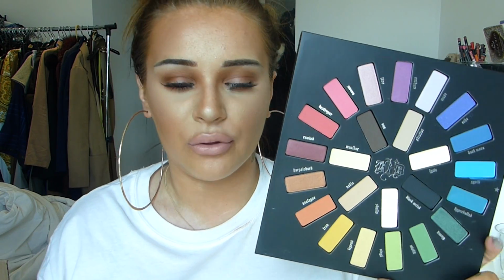So if you're starting on makeup and you want to splurge on an expensive eyeshadow palette, but you don't want to buy a natural one and a colour one, I would suggest getting this one because obviously it caters for both.